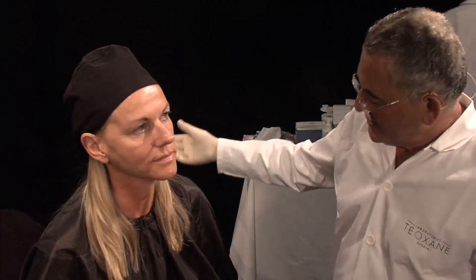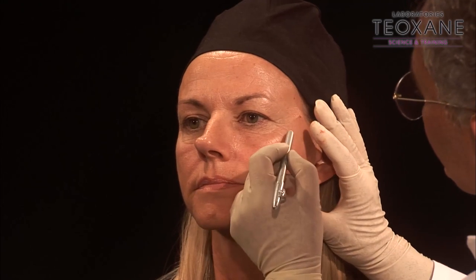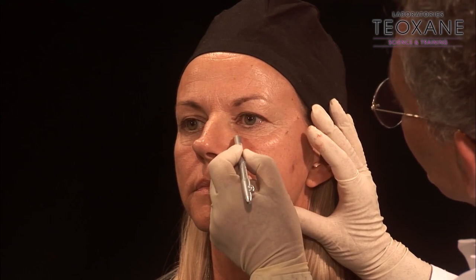Now we have Martina, which is lovely, same age, around 50, 40 something. She's more triangle shape, definitely not a square. So here she's quite a bit lumpy here. She doesn't need volume restoration in the lower face. It's definitely the mid face. Same thing, we have to define the anatomical unit.